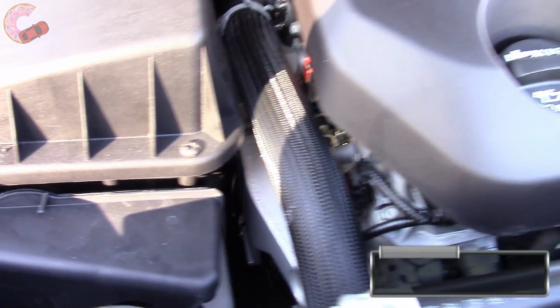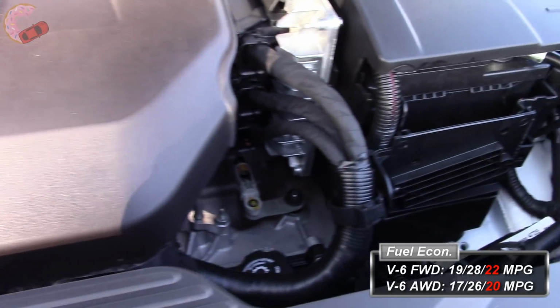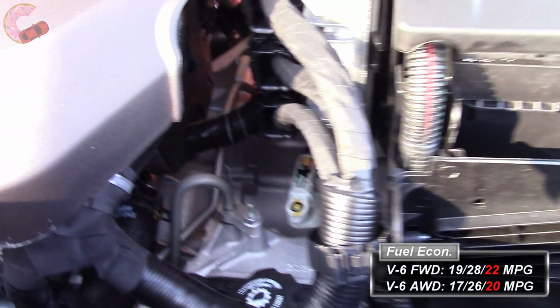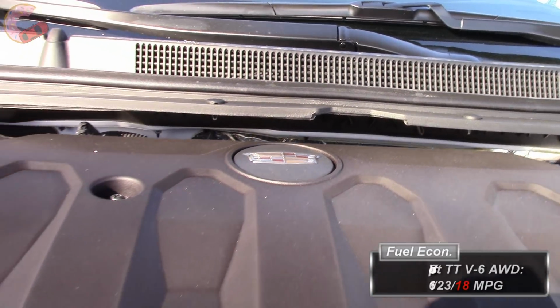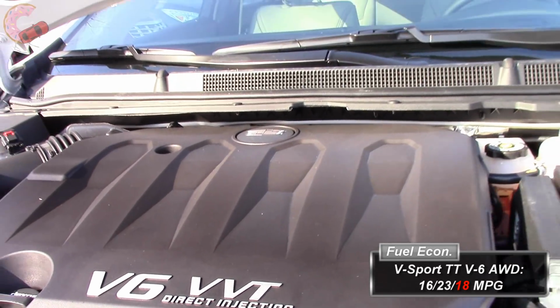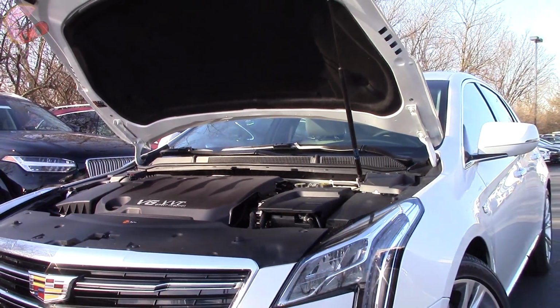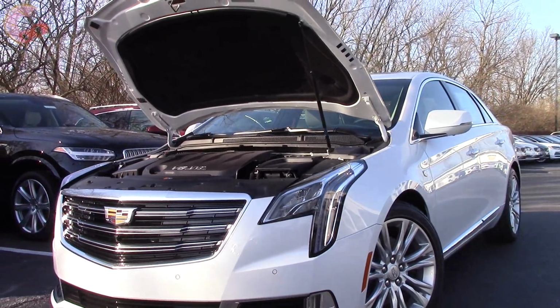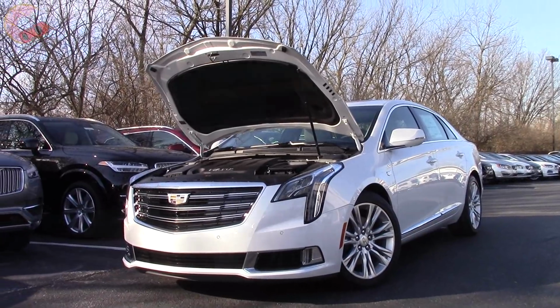For fuel economy, the V6 with front-wheel drive gets 19 city, 28 highway, 22 combined, and 2 miles per gallon less combined for the all-wheel drive version. The V Sport comes in another 2 mpg short at 16 city, 23 highway, 18 combined. Well, that covers the basics, so now let's check out the substantial exterior updates.